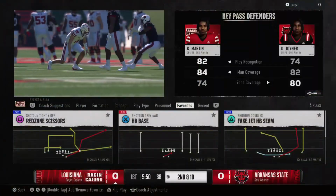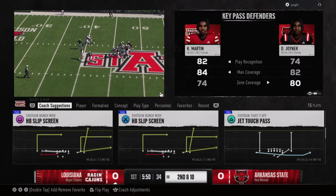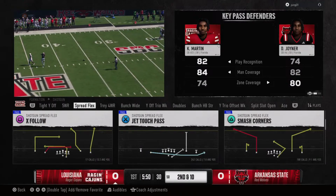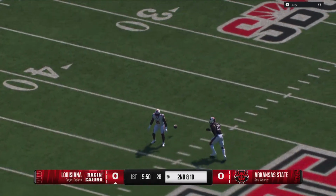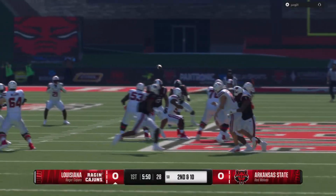Incomplete. He had to get rid of it before he wanted to. The defense put the heat on. This is going to be a key that we look at this entire game. How can this defense find ways to affect this quarterback and get pressure on him? Because they felt coming into the game, if they could do that, they could affect him and influence this passing game.